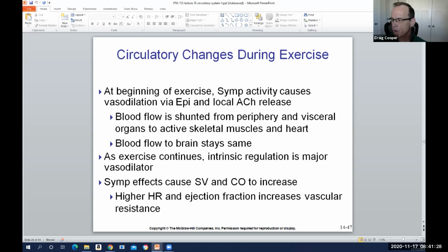So that intrinsic regulation is kind of twofold. We have the tissues themselves sending signals essentially that are telling the body, I can't keep working under these conditions. My pH is getting too low. I'm running out of things to make ATP with. I need some help with this, and I need more blood as a result.